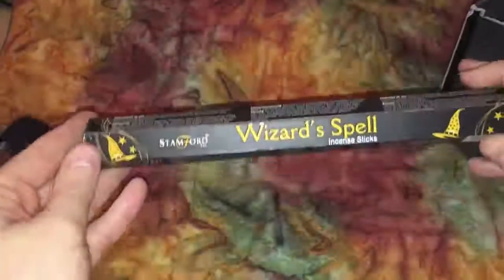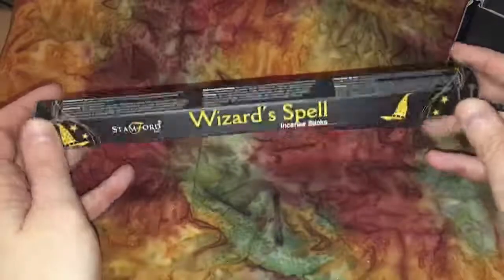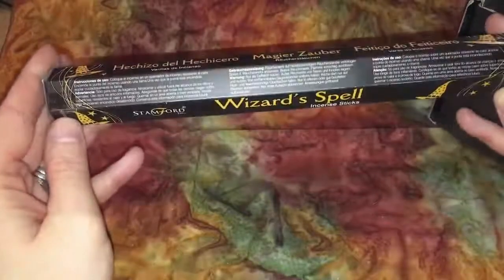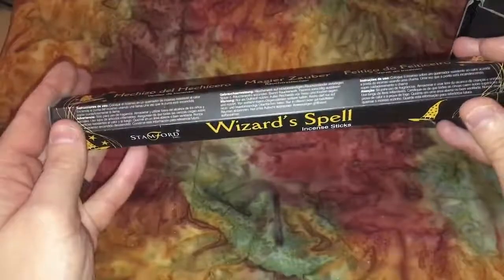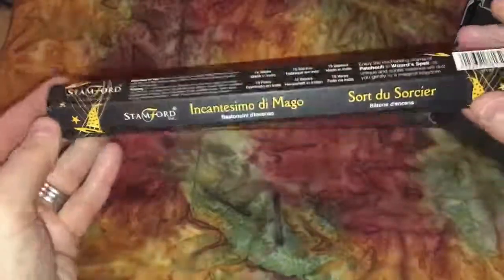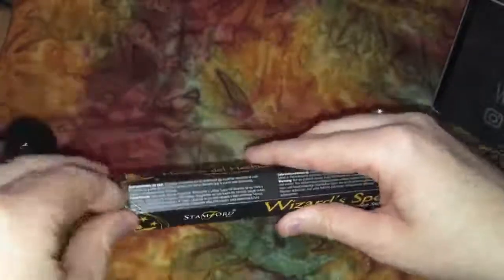Okay. Incense sticks, long ones. Wizard's Spell, these are called. 15 sticks. And I'm wondering what they smell like. Don't know if it says anything. It doesn't seem to say anything on the box about whether it's a particular scent, other than the fact that they are Wizard's Spell.